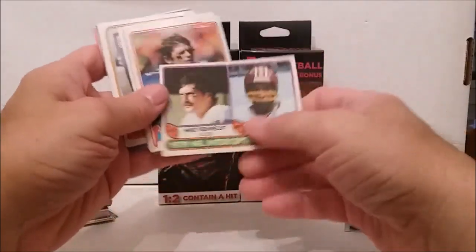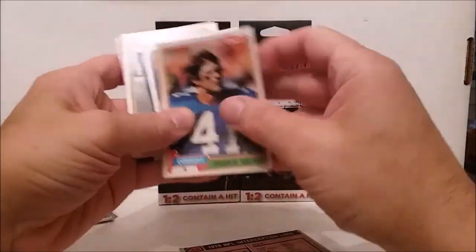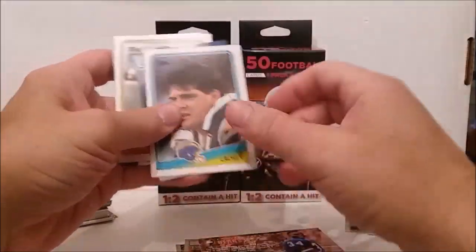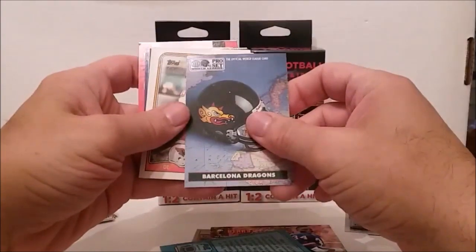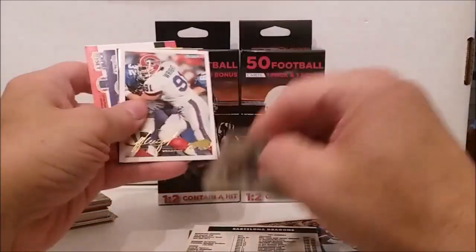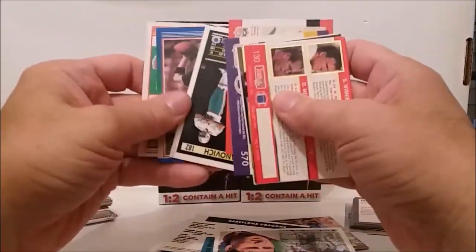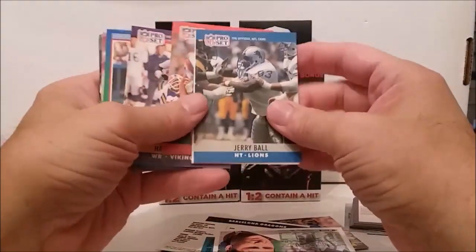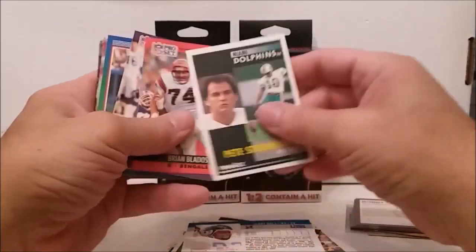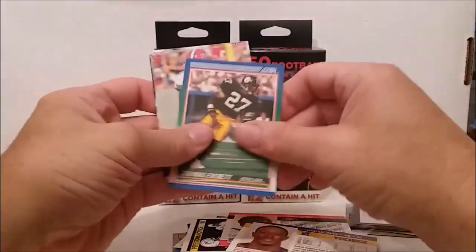All right, we're getting a lot of 1980 cards in these things. Interception leaders, Renfield and Parrish, Charlie Waters, and then, I can't read, Lewis Tillman, Jim Lackey. Getting a lot of these Pro Set World League guys, too, here, the helmets there. Barcelona Dragons, Freddie Joe Nunn. Ooh, fake autograph of this guy. A few of those down so I can turn all these around. Jerry Ball, Pete Stojanovic, something like that. Brian Blados, Hassan Jones, Thomas Everett.